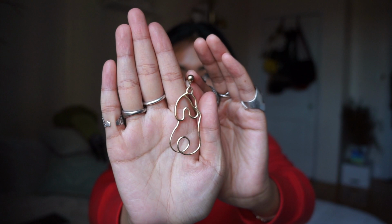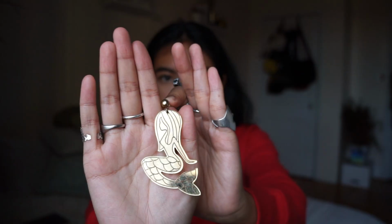I honestly don't remember where I got this from. I want to say somewhere in Shoreditch, but who knows. It's actually a woman's body and I think it's made out of brass, but I think it's pretty cool. Next earring, I got this plexiglass plastic yellow, I don't know, mermaid.